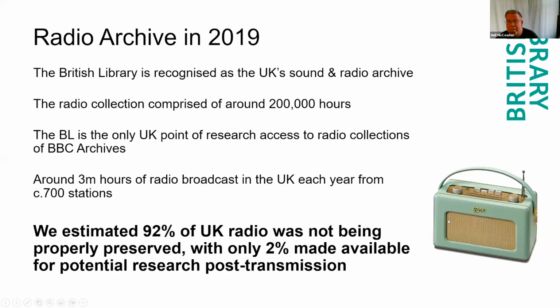The British Library, I didn't know this, they've got 6.5 million recordings in their archive, and this goes right back to the earliest recorded sounds ever made. I mean, I love the sound archive. There's some just really amazing stuff there.